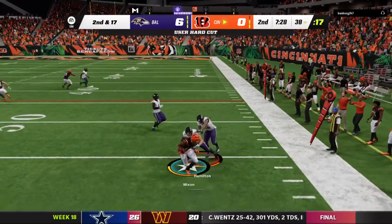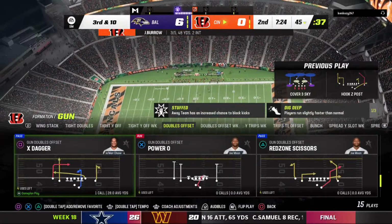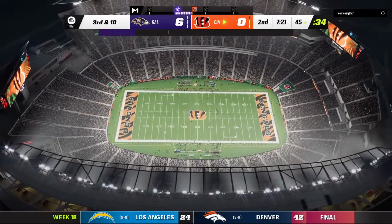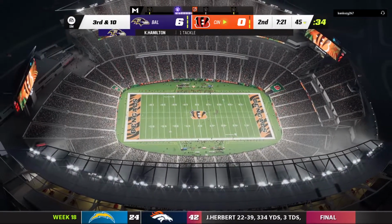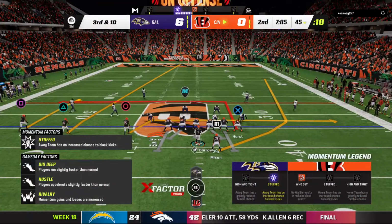Burrow going to get this into the hands of Mixon, his running back. That'll go for a gain of 7. And that brings up 3rd and a full 10 yards. And they'll use him out in the backfield, and sometimes quite a bit. They're just trying to get him touches any way they can. 4 catches a week ago. There's another one right there.